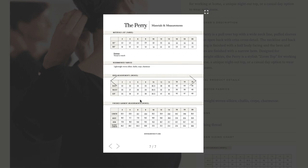And then here are our finished garment measurements. Again, something's wrong with the charts because this one says a 16.5 inch finished bust, and I mean, obviously that's impossible.